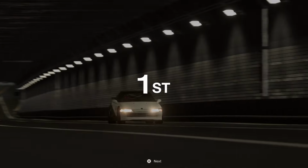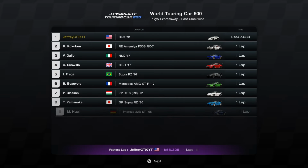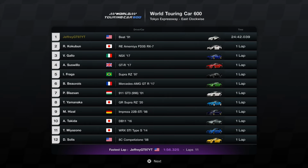So we went ahead and just basically dominated the whole entire race. We took the lead on the first lap, didn't look back. As you can see here, we put the whole entire race field a lap down. This is pretty much a very dominant performance.